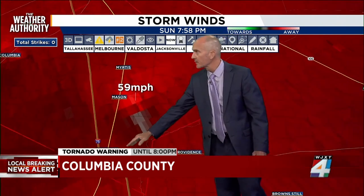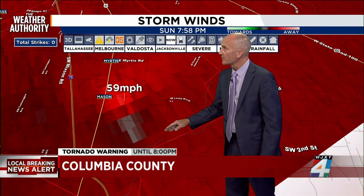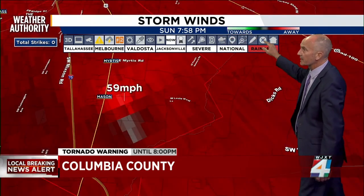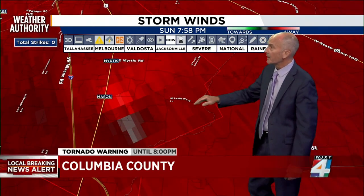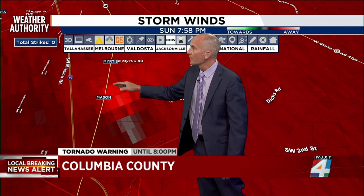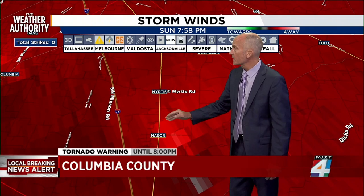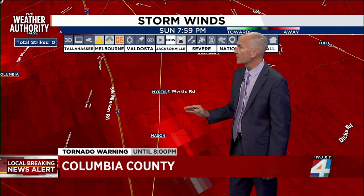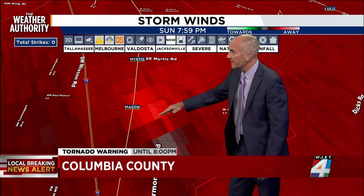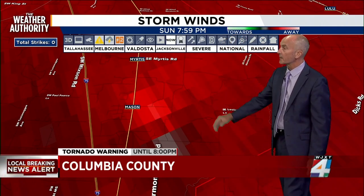And now we can zoom in and move back over toward the Murtis Road areas. These are going to continue that 50 mile an hour, 59 mile an hour wind here on Murtis Road and into Murtis proper. What's our timeline? We've got about 2.5 minutes left of our tornado warning. This area is not showing the rotation, but certainly that right there is a signature for straight line winds through and through.